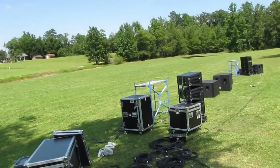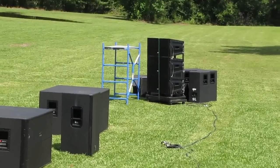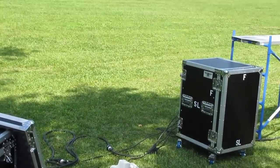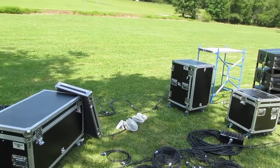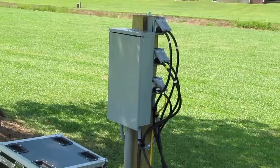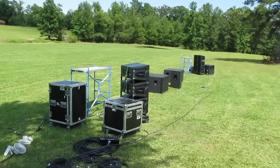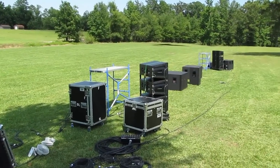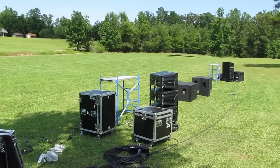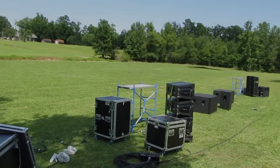Done about what we can till the stage gets here. We've got power set up for both sides of the front of house speakers. We've got the amp rack powered up. We're gonna wait to take the covers off, and over here we've got our power. Everything's ready to go. So right now we're just sort of waiting around for the stage to show up. And then when that happens, that'll be another mad dash to get everything set up on it. And hopefully volunteers will be here that'll help us to hoist the front of house speakers, the line arrays, up on top of the scaffold. So, making progress, but it's slow.